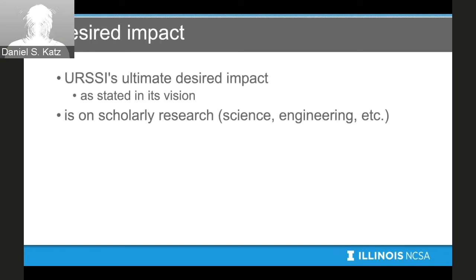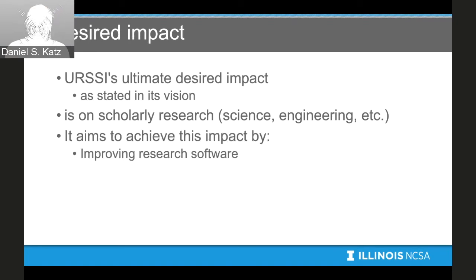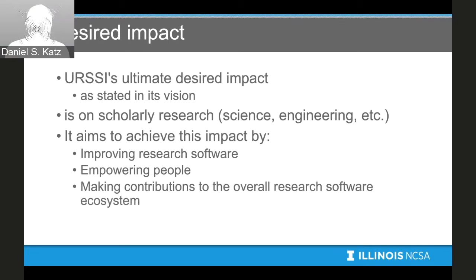We're thinking about trying to have impact in the end on scholarly research as a whole, on science, engineering, humanities, everything else. We want to do this, again, by improving research software, by empowering people, and by making contributions to the overall research software ecosystem.